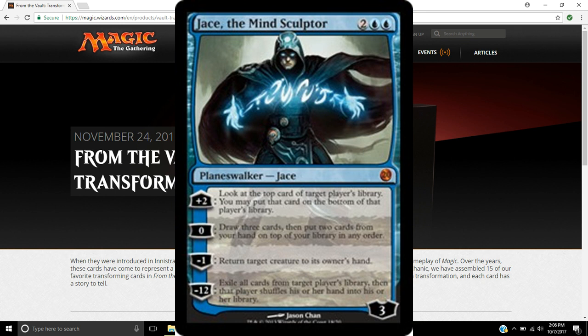Funny thing though is that it is barely just like $1 or $2 more expensive than the original from Worldwake, which goes to show that just because it's from the vault doesn't mean it's going to be nice if it's foil and over glossy and shiny. And when the original non-foil is worth just as much, that kind of says something about the product.